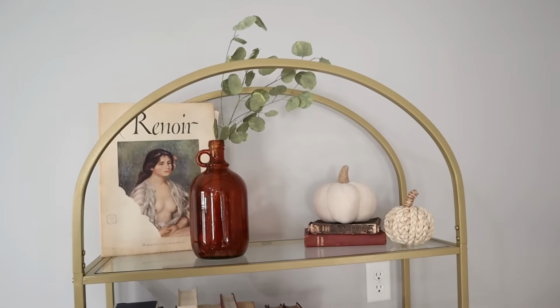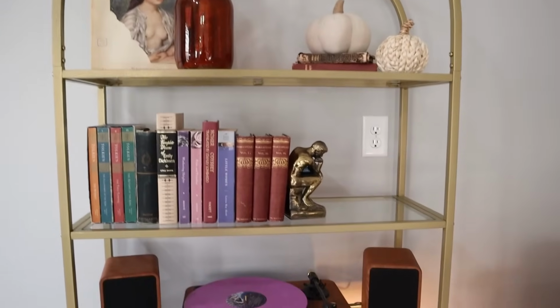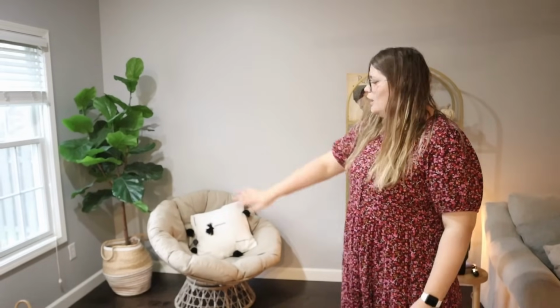And then over here, we have our record player, which is sporting some Taylor Swift right now. And then some amazing, like the Art Renoir book. Love that. I got that for $1 at an antique store in Maryland. Then we have our Papasan. We're trying to bring in some greenery.